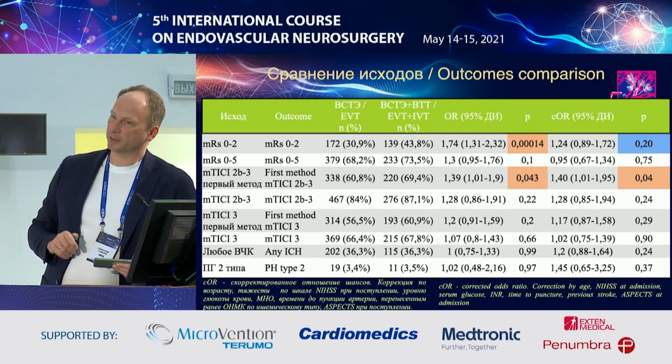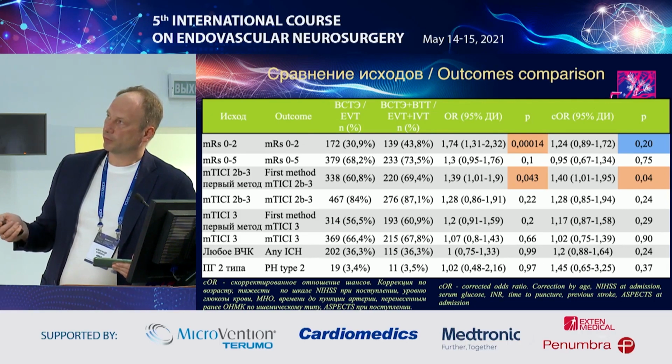Both calculations demonstrate that in the group of combined treatment, the likelihood of good reperfusion is higher than for patients with thrombo extraction alone, which confirms our statement that thrombolysis makes thrombo extraction easier.